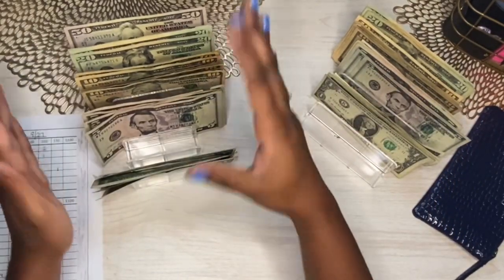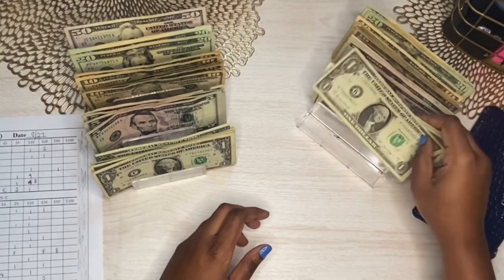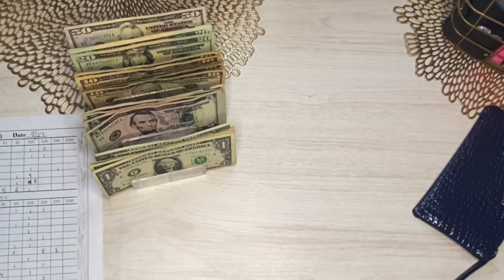So variable funds, which are things that I will need throughout the week. Sinking funds, these are all going to go into savings and savings challenges. So sinking funds and savings challenges, if I said it correctly. All right, let's put these to the side.